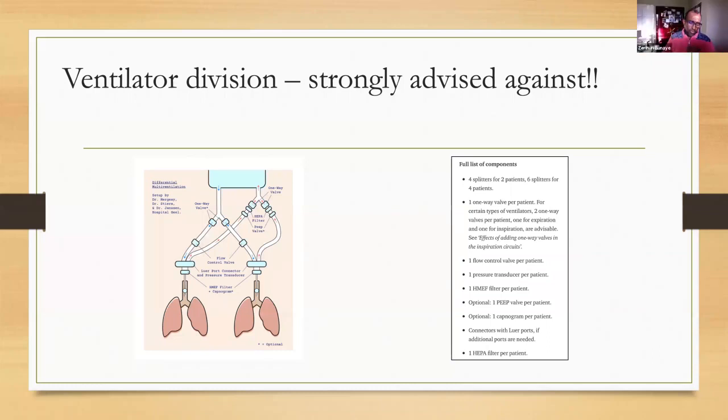So, ventilator splitting, if you want to do it in a safe way, you need a lot of things. As you can see, there are multiple valves, flow controllers, multiple filters, and tubing. So it's complex. Many people talk about finding patients who have similar lung compliance, and you can put them in a similar setting. They have the same infection, COVID, and the same compliance.